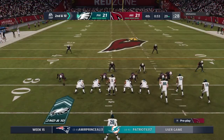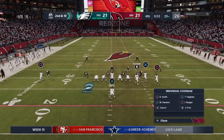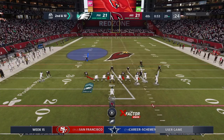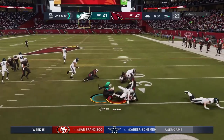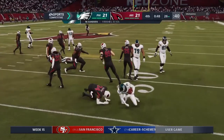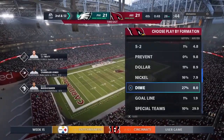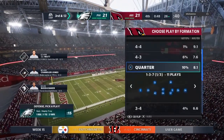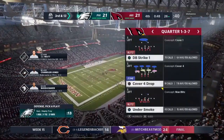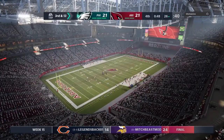Here's 2nd and 10 now from the 29. Now they toss out wide to Sanders. And he's going to lose yards. They take him down at the 26. The Cardinals going to use the first of their timeouts as they get the stoppage with just under 50 seconds remaining in the 4th.